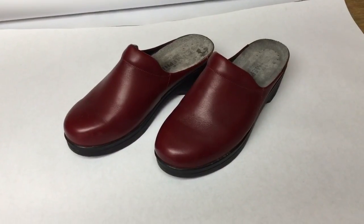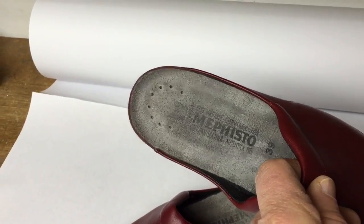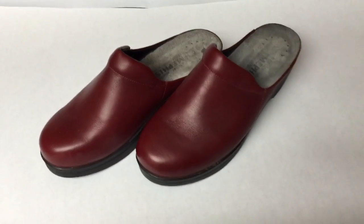This is a pair of Mephisto clogs, women's clogs. I picked these up just a month ago or so at a charity rummage sale for a couple dollars, and they sold for $50.